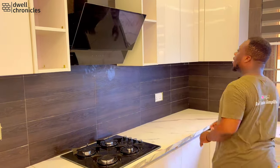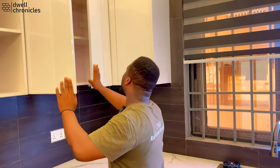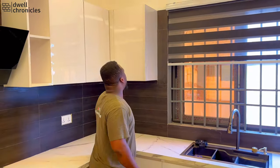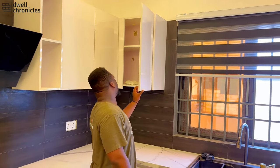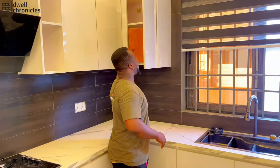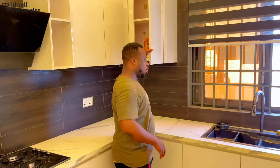The cabinets are all over. Some spaces can go for your plates, your cups, your glasses, your wine. Definitely wine, I love wine. All these spaces are done for you. I think there's even a chopping board here. Maybe you want to chop your okra. You already have this, right? These are all spaces left for you. You and your family, you enjoy it.